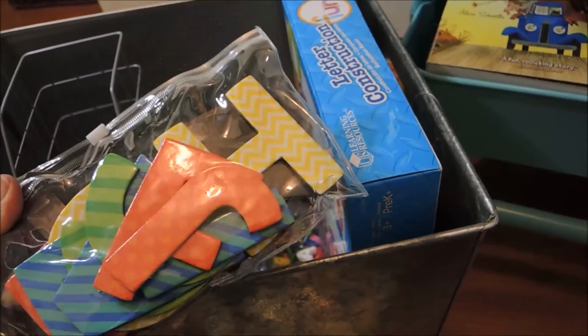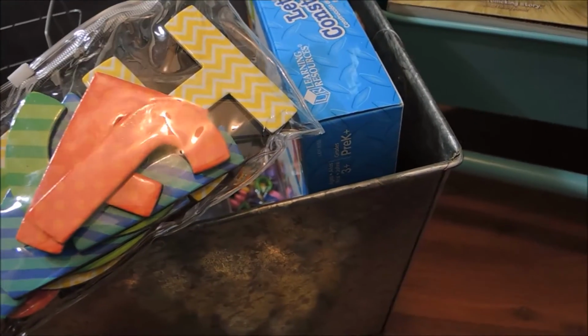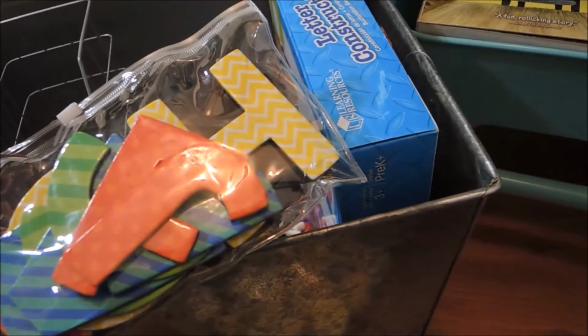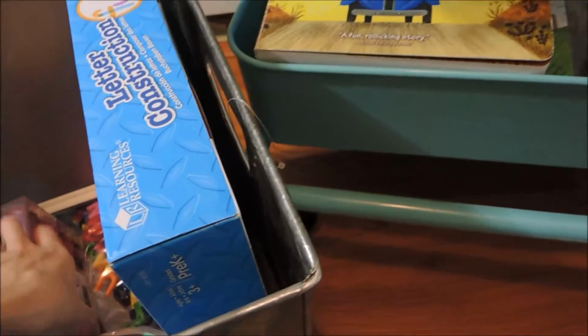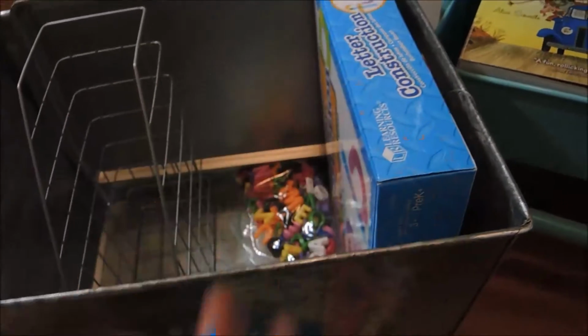I also have a big plastic case full of magnetic letters. It just doesn't fit, and I don't use it as much. I like these better, actually. So that I just keep in the closet, and if I need it, it's very easy for me to grab. I use these stamps regularly. I love these also. And then I have the uppercase and then the lowercase of these.